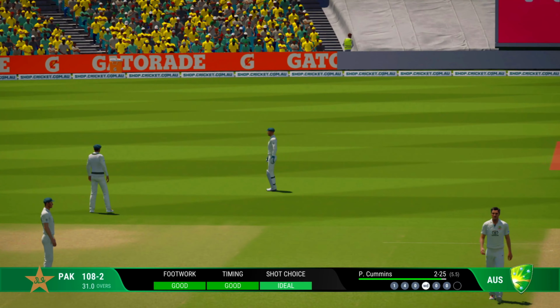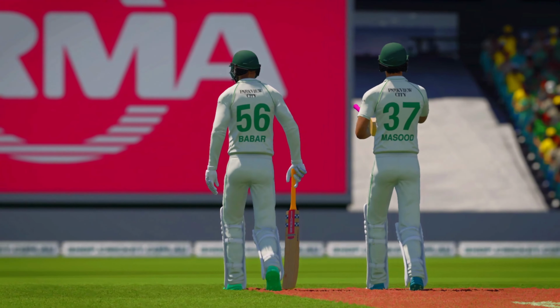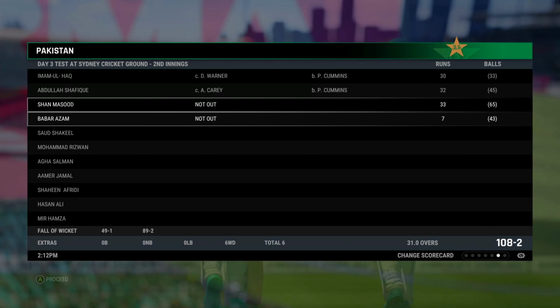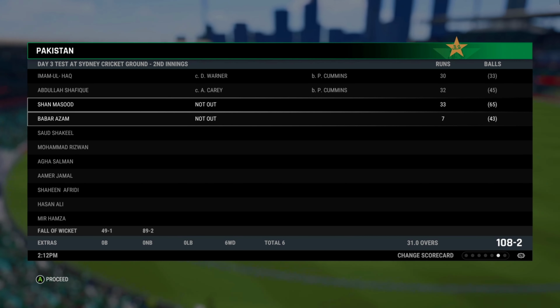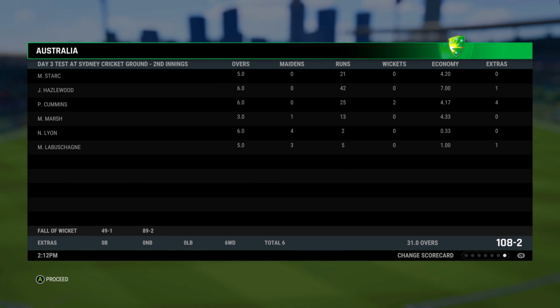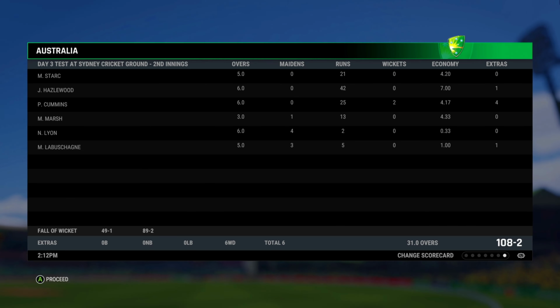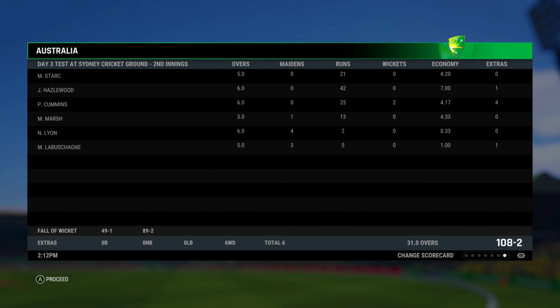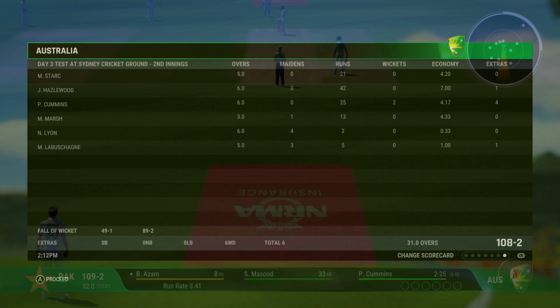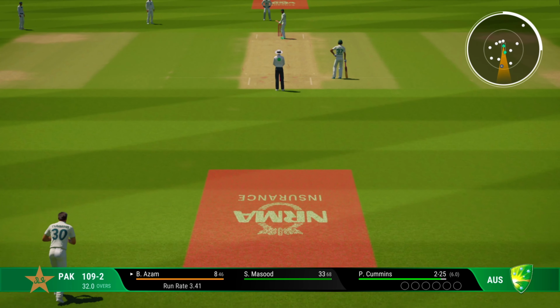Glanced away, but fine, short fine leg. End of the over and another tight over by the bowlers. Tough work out there for the two batters. End of the session and I've really enjoyed the cricket delivered today. I'm off for a short break and a bar of chocolate. Pakistan are 109 for 2.